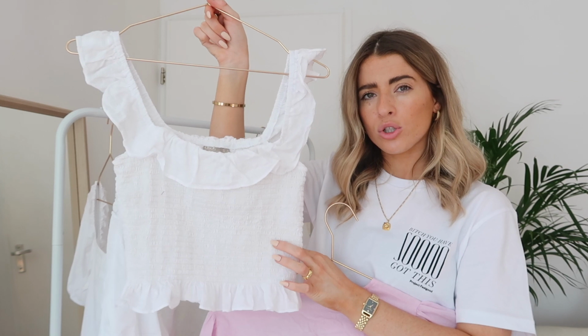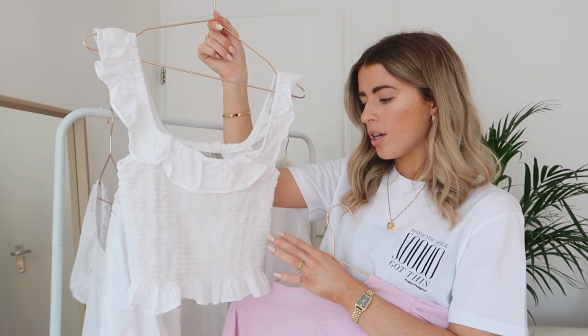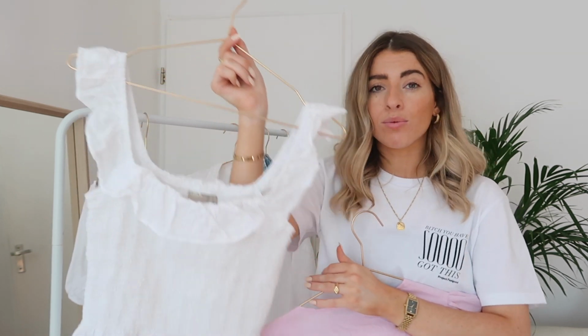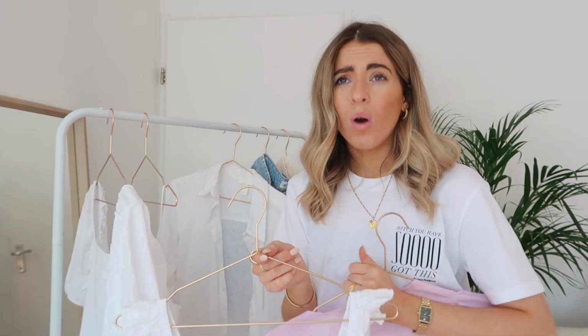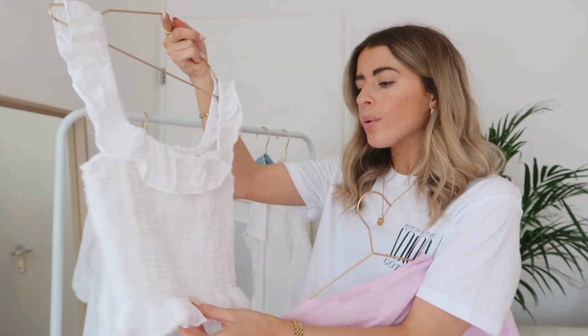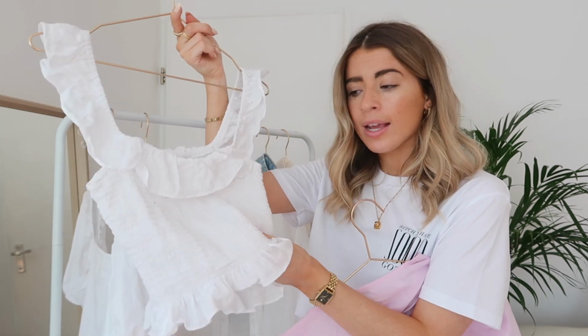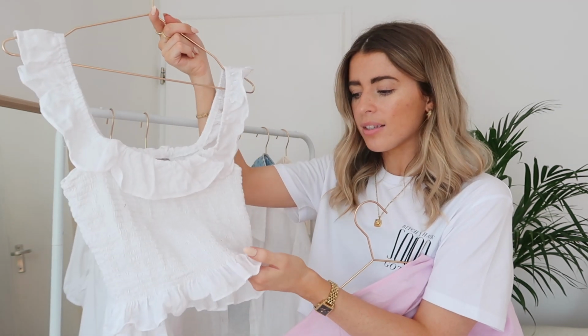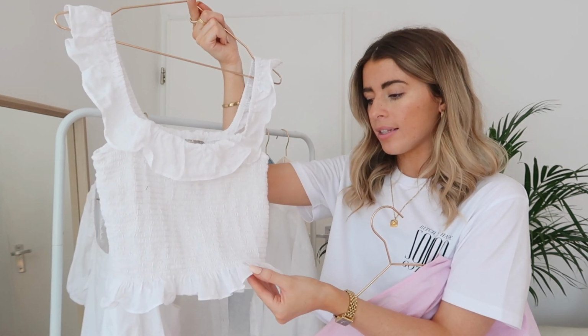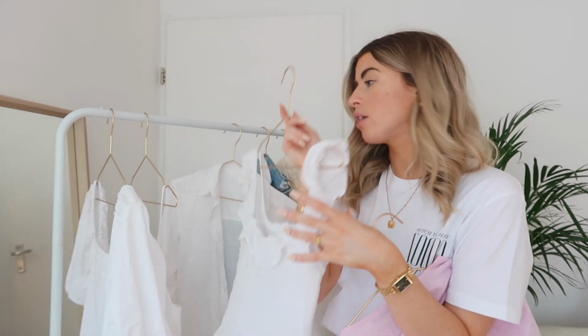This kind of smock stretchy style, I don't know what this is called, gathered, I don't really know, top is really really popular because one, they're stretchy, so it doesn't really matter if you gain a bit of weight over the year, they'll still fit. Two, it's comfortable. Three, lightweight. And it's just a really nice style, which is a very classic summer style. But I love this, and yeah, you can't really beat this kind of style top.